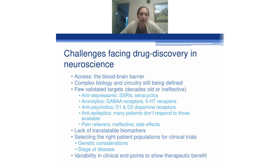And there's also been a lot of variability in clinical endpoints to show a therapeutic benefit. In the neurosciences, a lot of these clinical endpoints may be subjective. So we're thinking about how we can make better clinical endpoints that are more reproducible and robust. But for our part in the Human Neuron Core, what we're trying to do is improve identification of validated targets to move some of this work forward and improve drug discovery outcomes in neuroscience.